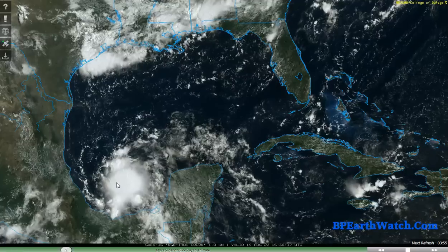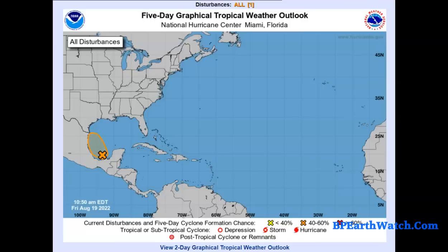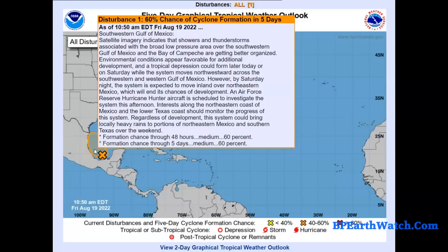Now, 60% chance of development. Let's take a look at the forecast from the National Hurricane Center down in Miami, 10:50 a.m. Eastern this morning. The cone you see in orange is still in the same location as far as the point of it as it was last night. They haven't changed that path, coming right to the point of the Texas and Mexico border. They're saying that satellites indicate that showers and thunderstorms associated with a broad low pressure area over the southwestern Gulf of Mexico and the Bay of Campeche are getting better organized. Environmental conditions appear favorable for additional development, and a tropical depression could form later today or on Saturday while the system moves northwestward across the southwestern and western Gulf of Mexico.